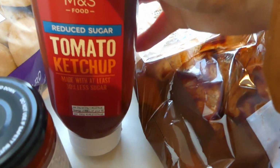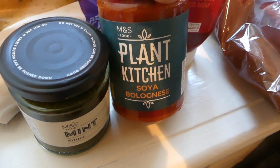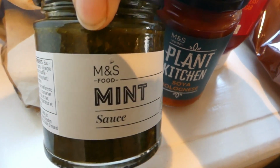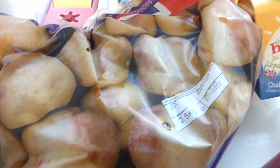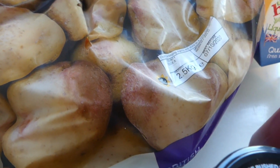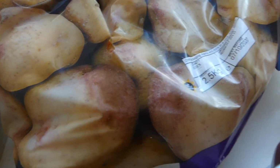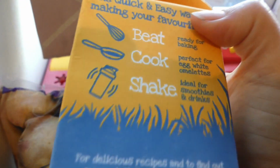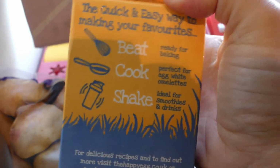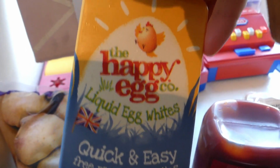I got this reduced sugar tomato ketchup, and then I got this soya bolognese. I've talked about that before. I really like it. Mint sauce for when we're making a Sunday dinner, and then King Edward potatoes. I've told you before about how amazing these are if you want to make fluffy roast potatoes or fries. And then I got this liquid egg white for Ryan. I'm thinking now, when I'm making an omelette for him, I can just add some more of this egg white because he's doing a lot of training.